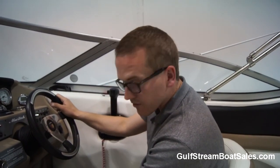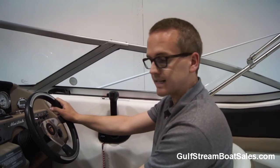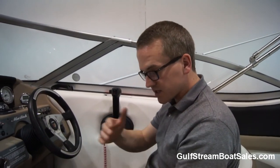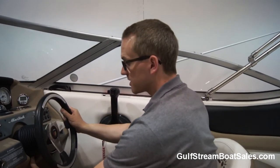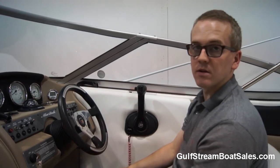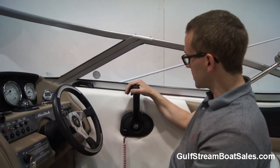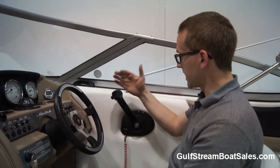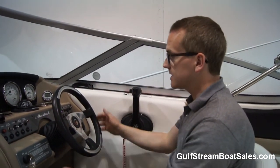There's an integrated footrest here so I can brace myself against the seat. The steering wheel falls easily to hand. The seat is adjustable fore and aft, and there's a tilt position adjust on the steering wheel as well. So it should be pretty easy to get a comfortable steering position. We've got this side mount throttle, this bang up to date one, which again is nice and close to hand.